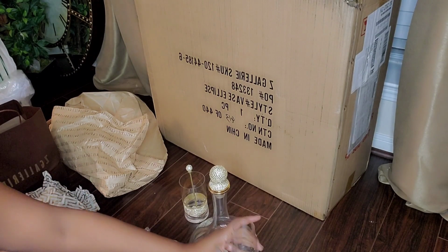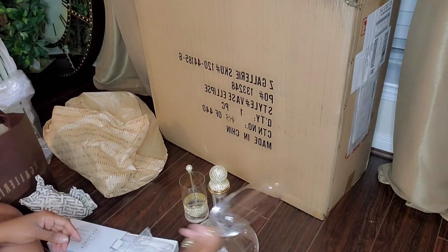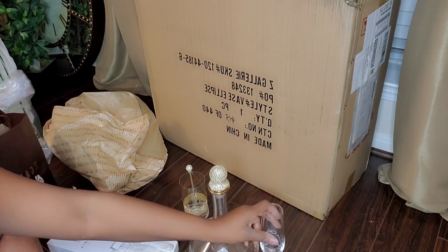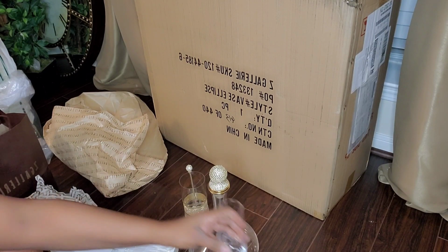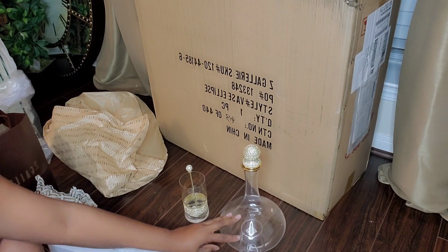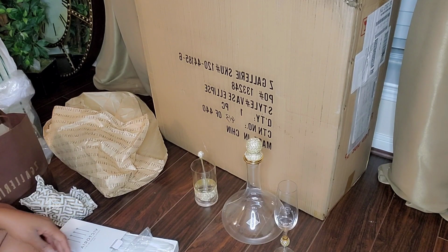And I bought two of those. I'm actually going to go back and get two more to go with that. But, I mean, that's really cute to put on a bar cart. Really, really cute. Let me back it up so you can see it. Look how cute that is. That's super cute, you guys.